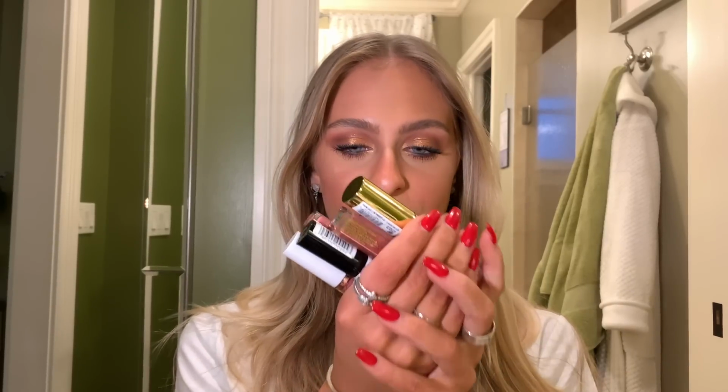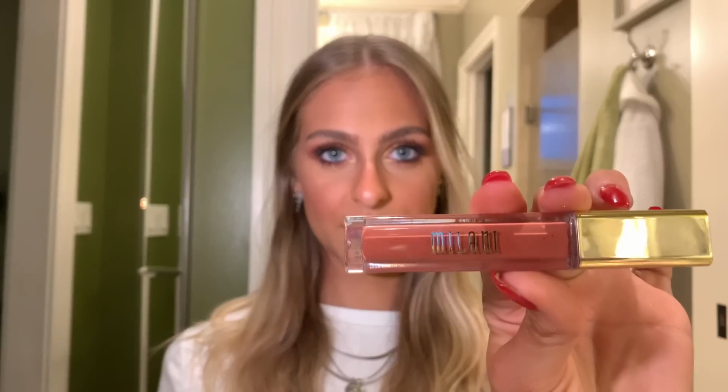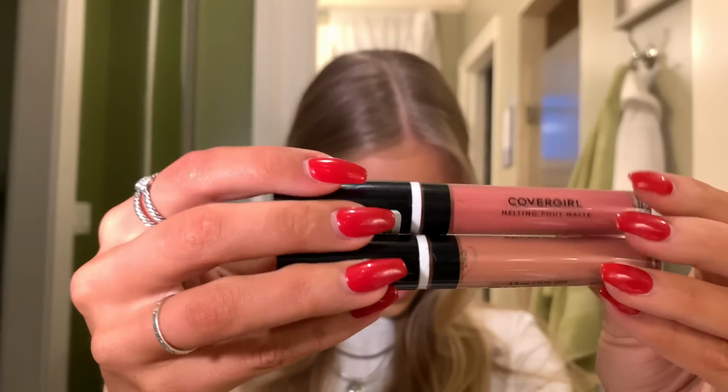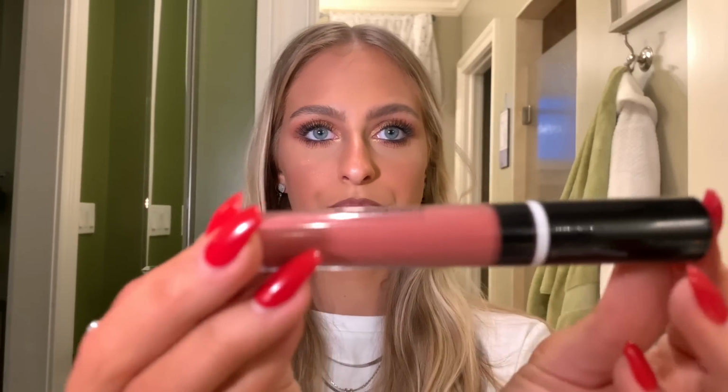Okay, so I got a bunch of different lippies here. I don't know what I'm gonna use, but so I got a gloss. This is the Milani gloss. This is $7.99. This is the Milani Amore Matte liquid lipstick, and this is also $7.99. These are the Covergirl Melting Pout mattes, and these are $6.99. And lastly, this is the Flower Beauty Miracle Matte Lip, and this is $9.99. I think I want something a little more pink, so I'm gonna go in with this Covergirl one, and this is in the shade Coral Chronicles.